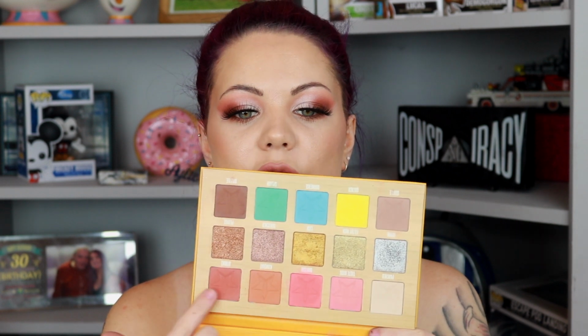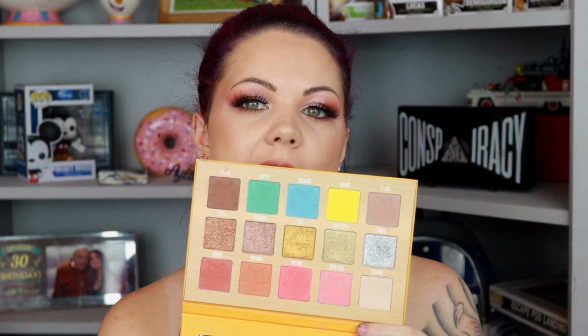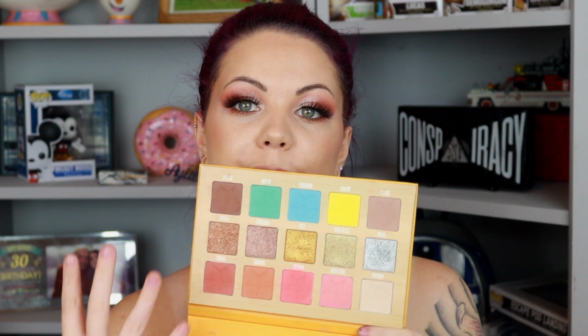Then we have Thirsty, and Thirsty is probably my least favourite colour wise. I mean, don't get me wrong, I love these shades. I don't care for these at all. They just don't work for me, and I do like the ones at the top, but I find them very samey. So I love this bottom row, but for the whole palette, I'm like, is it worth it? I'm pretty sure it's discontinued as well? I'm not sure.